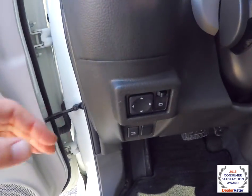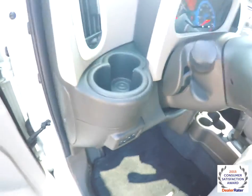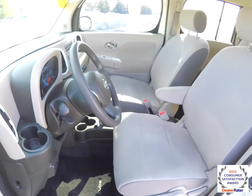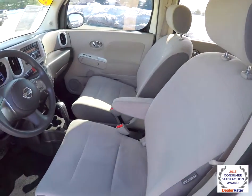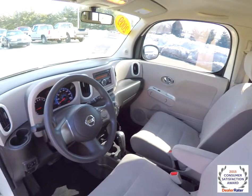Your mirror control switch is on the dash, VTC, and below that you have your fuel door release and your hood release. Cup holders, the ripple effect inside. Cube designers wanted to evoke a jacuzzi feel to the interior, so they created these really, really nice and comfortable lounge style seats and curves everywhere.